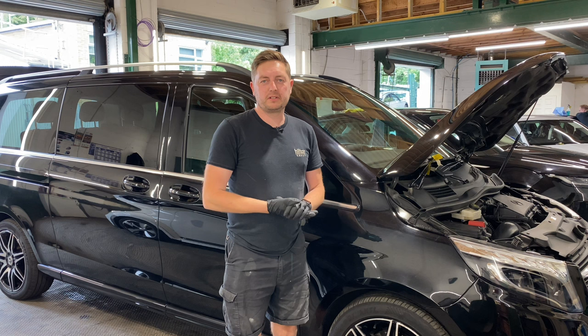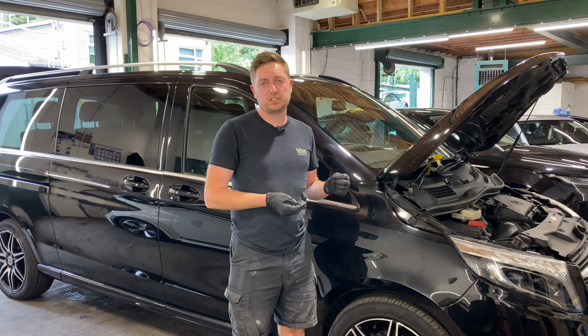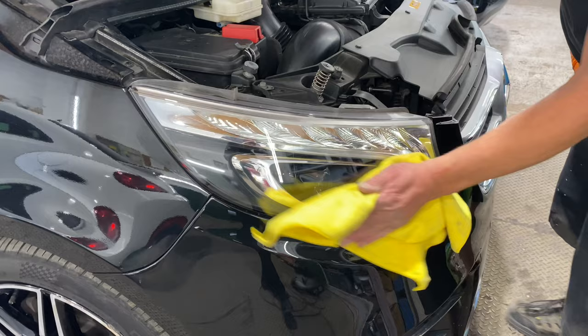Hi, I'm Robert, and today I'm working in the quality control, where we check over cars for imperfection, edges, overspray, any light scratches from other areas that we haven't attended to. Just make sure that the car's clean and gleaming, ready for the customer to pick it up.